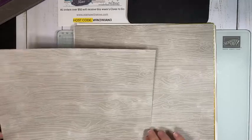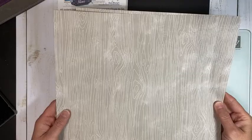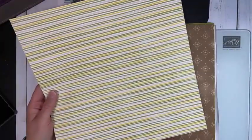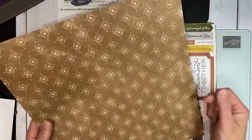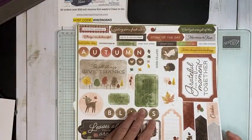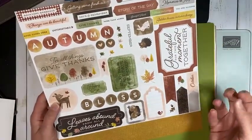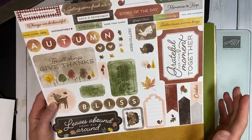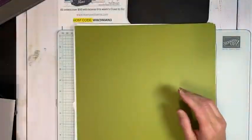All right, so now here are single sheets, so they're white on the back, but there's your wood grain. Really cute. This is one sheet, and it's striped. Here's a sheet that's almost like diamonds. And then this is your sticker sheet, which you get all these great stickers. So if you like these but are not necessarily a scrapbooker, you can totally use these on cards. But I definitely would say give scrapbooking a chance. And they're very thick die cuts, so they're pretty cool.